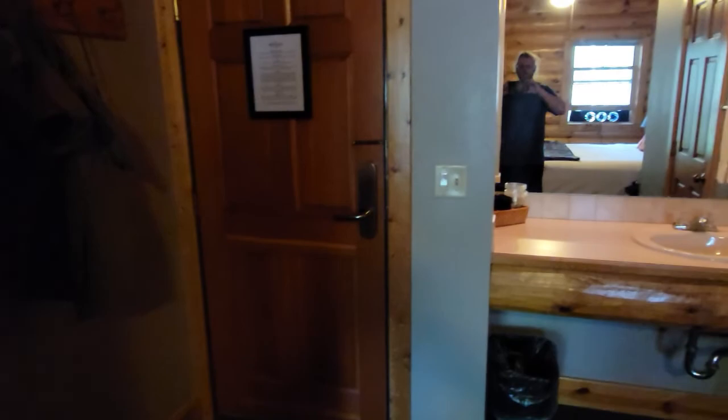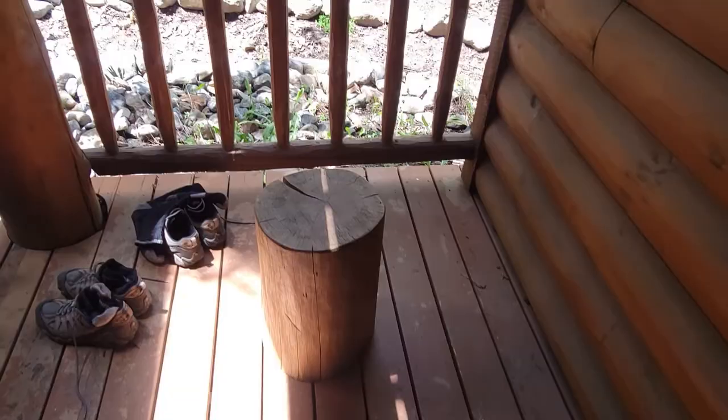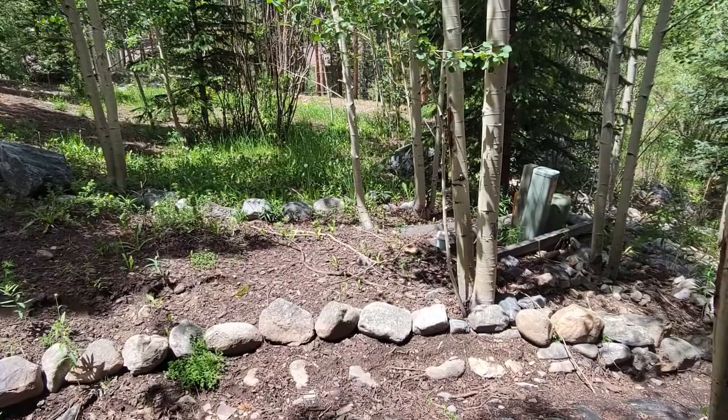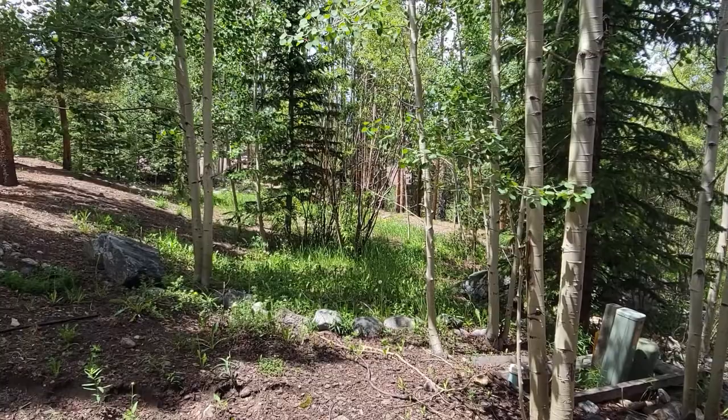And I guess I showed you the outside where they have the hot tub and fireplace and all that. But we've also got our own little porch out here too. Our own little balcony. See the main deck or balcony out there. And we've got forest behind us for most of it. Pretty nice. I forgot to mention there's a charging station for electronics there too.